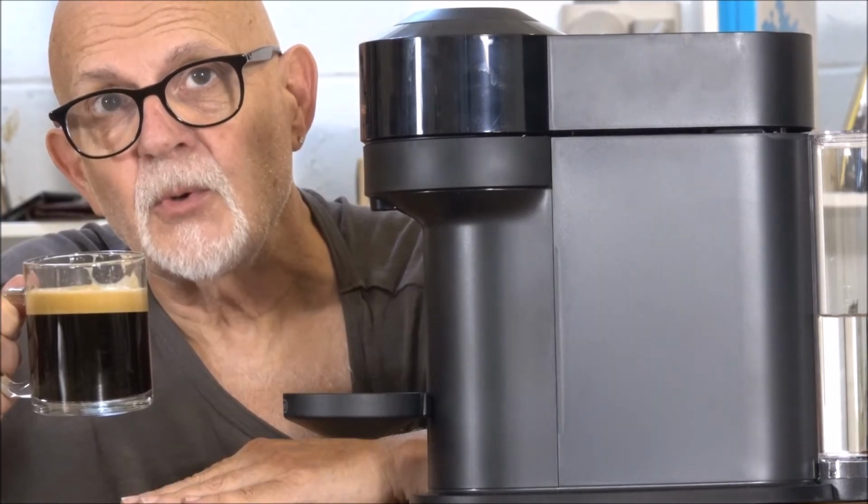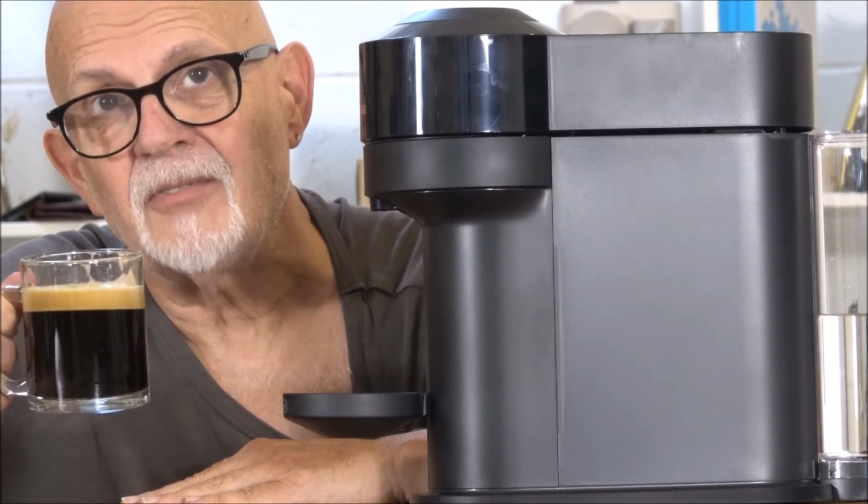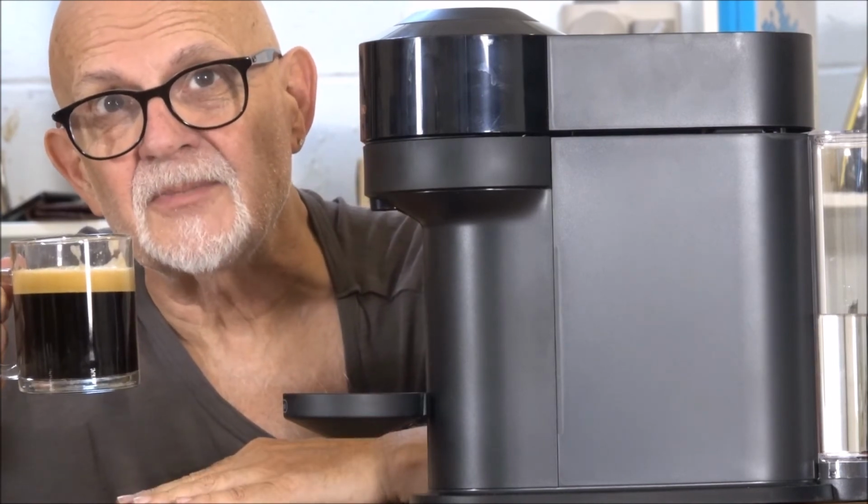These Starbucks Vertuo capsules may just be my new way of making coffee on the days where it's just too tough to shave.